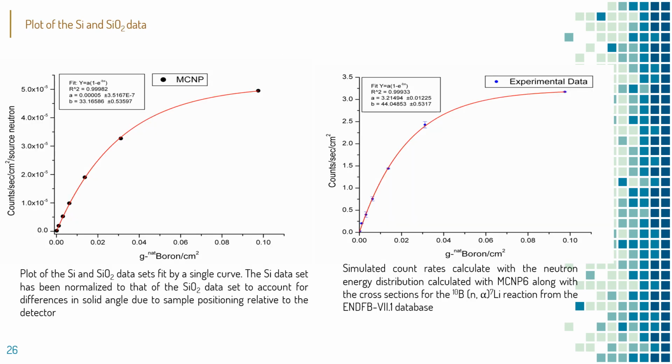Now we show in the first figure the plot of silicon and silicon oxide datasets fit by a single curve. The silicon dataset has been normalized to the silicon oxide dataset to account for the difference in solid angle of the sample position relative to the detector. The second picture presents the simulated count rates calculated with the neutron energy distribution from MCNP along with the cross-section for the boron-lithium reaction from the ENDF/B-VII database. The curve in the first figure is also highly dependent on the sample geometry and its orientation to the neutron flux. The values plotted on the axis can become very complicated for irregularly shaped samples.